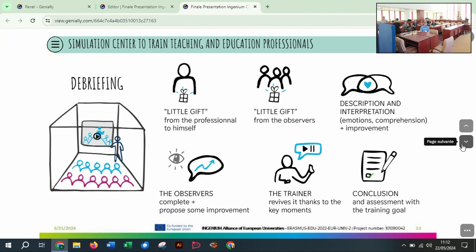And did any of you see some improvement? Maybe as a teacher that you could have done, to feel better in your performance, if you were a regular teacher and this situation would happen, would there be anything you would improve?